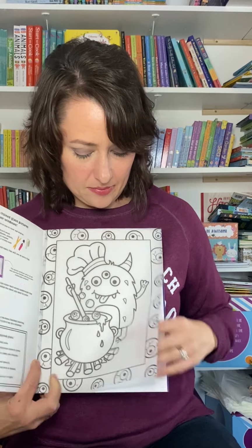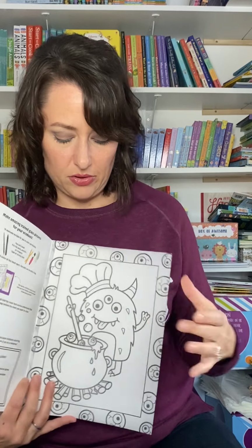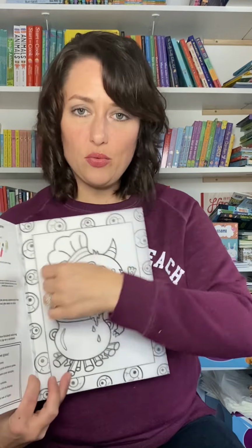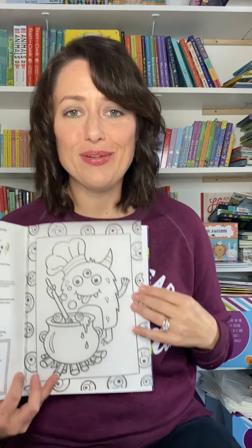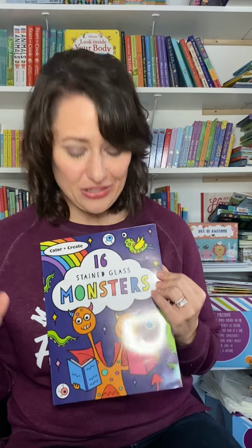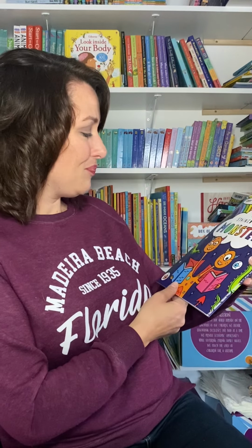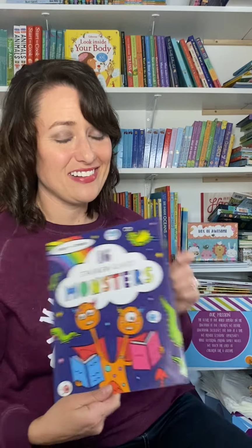And then it has this nice flap underneath that you can put there so you can see what's going on. And then when you're done, you rip out the page and you tape it to the window, and it looks like a beautiful stained glass work of art that you created all on your own. Again, I buy 2 of these, one for me, one for my kids. So much fun. I loved the stained glass color and create books.